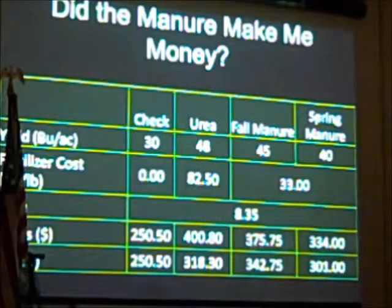Now with our fall manure, we didn't gross as much as we did with the urea, but because there's about $50 difference there in our fertilizer bill, we managed to net another $20 an acre. So that did pay quite a bit. Now with the spring manure, it's a little bit of a different story. We only grossed $334 and our net was $301. So in this instance, the conventional fertilizer did out yield the spring application of the manure.